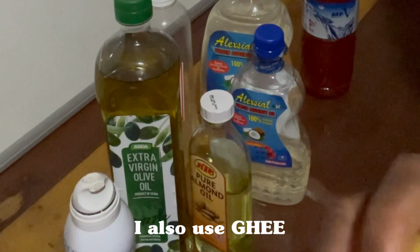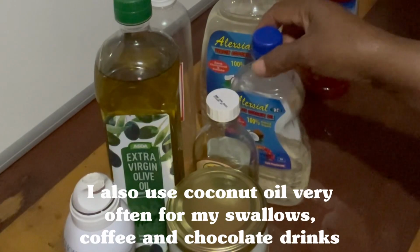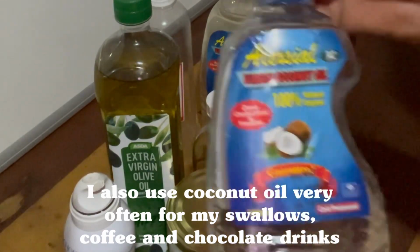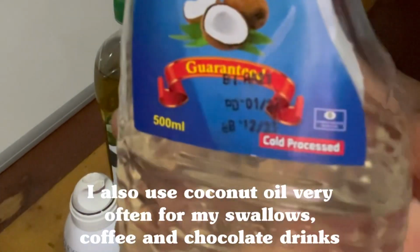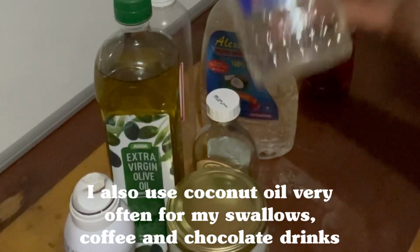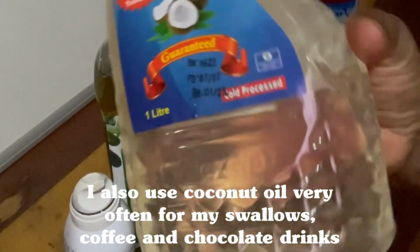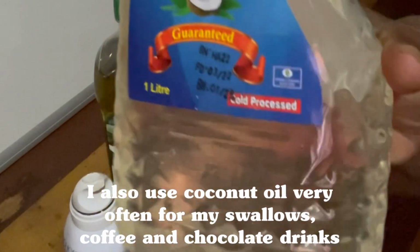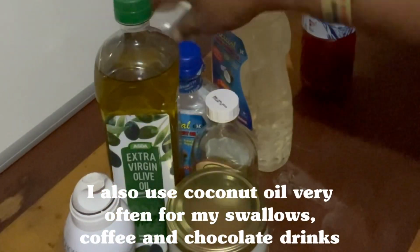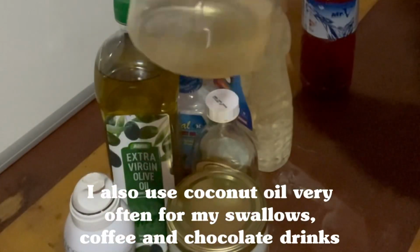I also use coconut oil very often for my swallows. Sometimes I add it to my coffee and my chocolate drinks. This is very good. Most times I do not wait until it is finished before I buy another one because I use this very often. Very, very nourishing, and it's very good for anyone with diabetes. And most times, sometimes if I cannot go to the stores, I buy the local ones. It is equally very good.